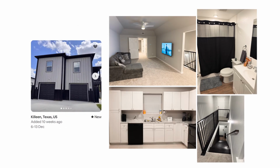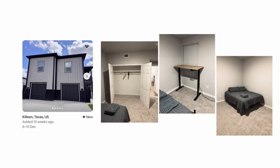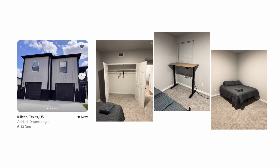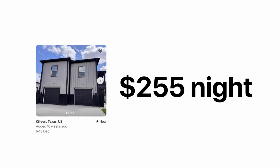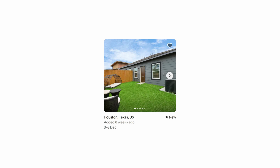1, their photos suck. They're clearly taken by an amateur rather than a professional. 2, the listing looks bare bones, like it's missing a lot of basic amenities. And 3, their pricing is too high. As a result, their calendar is empty, and after a few weeks, they're gonna plummet down to the bottom of the search results. Here's a better example that's nailing the launch.